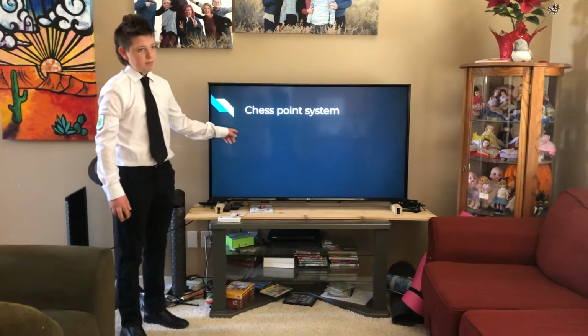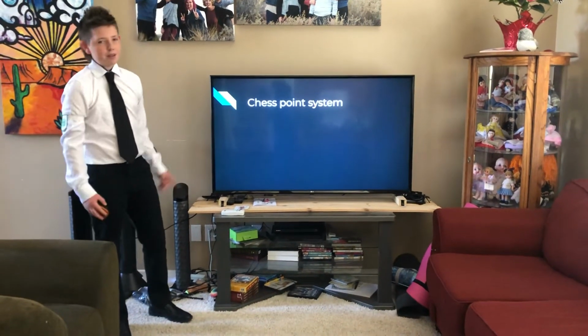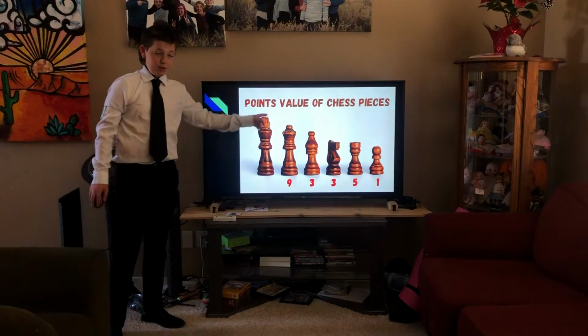Chess point system. And you may say, there's no chess point system, and you'd be right. But there is a good way to check if you're winning or if you need to make a move. Point value of chess pieces.